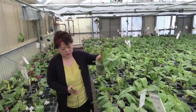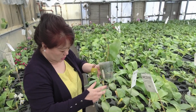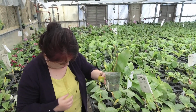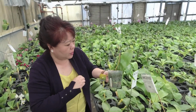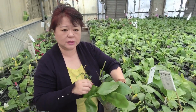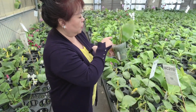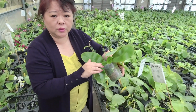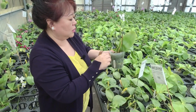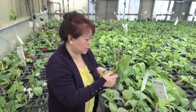And see, people are concerned that they get a yellow spike that's dead. But look what this is supporting. 1, 2, 3, and a brand new one coming out. So this is 4. So don't worry if you lose one. This is just a natural process, okay?